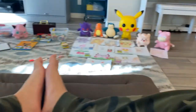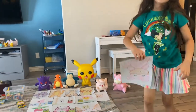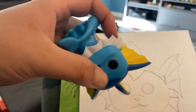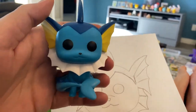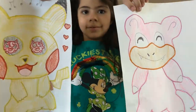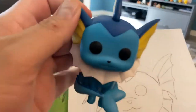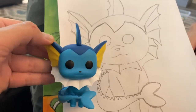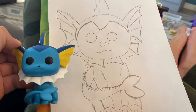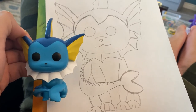So Giovanni didn't like my Pikachu because it was funny, right, Mama? Yeah. Show me the Pikachu that's funny. Oh, he didn't like Slowpoke either. But I made him this one. Here is the one that I finished. I finished Pikachu. We drew Pikachu and then Slowpoke, and he didn't like him, right? So I think Slowpoke is amazing. Yeah, Mama? And then I drew him this one, Vaporeon. Try my best. And he loved it. All right.